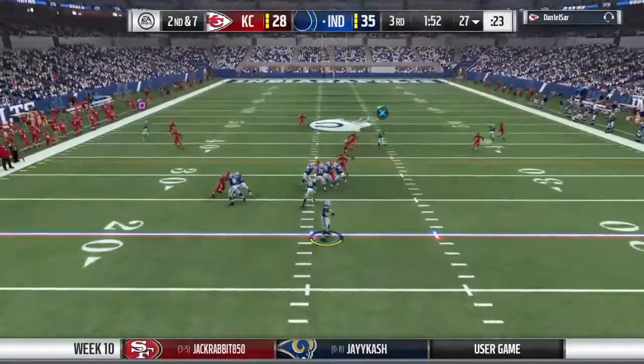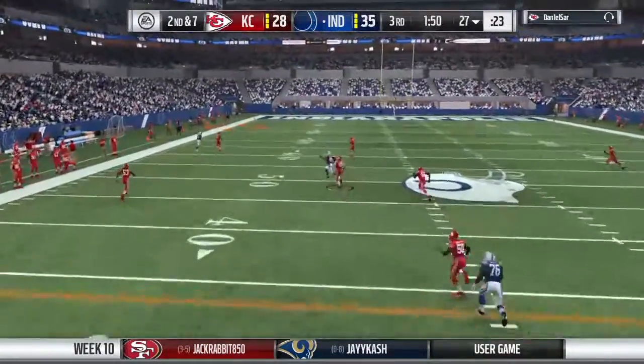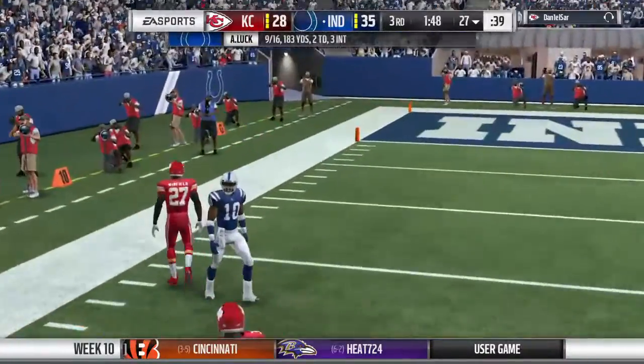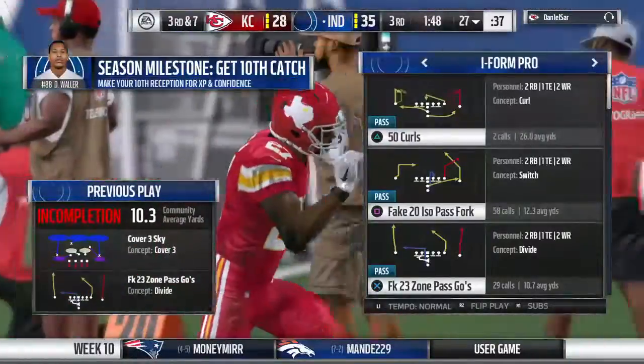Here's Luck now on second down, going for the deep ball. So the long attempt falls innocently to the ground, and it brings up third.